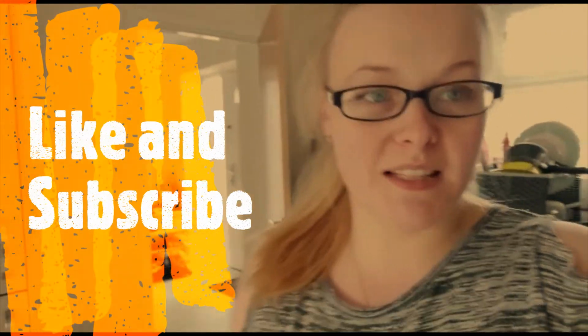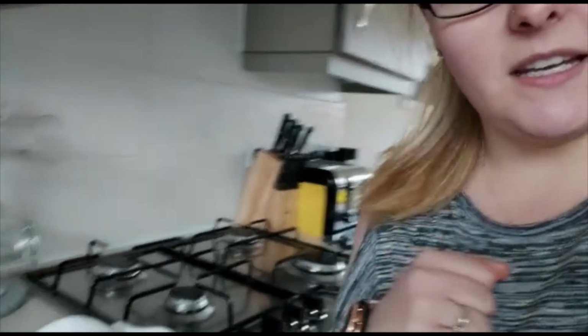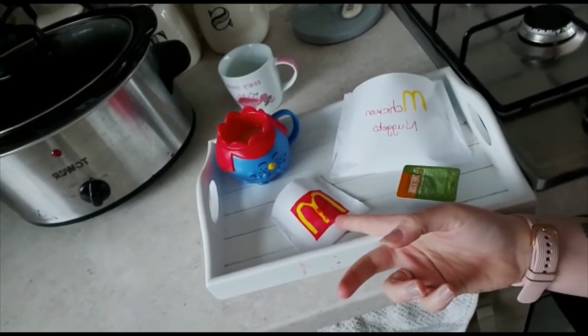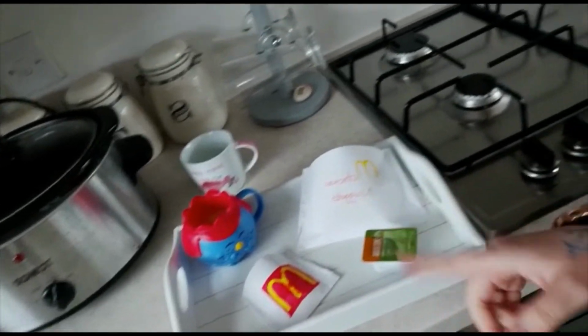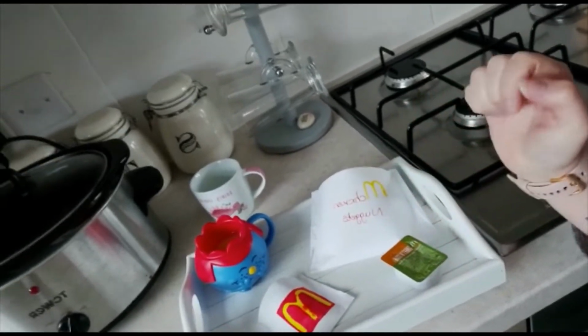So Scarlett's been asking for McDonald's a lot recently, and because obviously McDonald's has had to close due to the coronavirus, I thought I'd treat her and do her a little McDonald's myself. So here it is at the minute. She's got her McNuggets and her fries, her cup with orange in it, which is a favourite, and luckily enough we always keep hold of some sweet and sour because it's her favourite. So I'm just about to cut up a potato to make her fries, pop some chicken nuggets on, and then I will film her reaction. Hopefully she's excited. So I'll see you in a while.